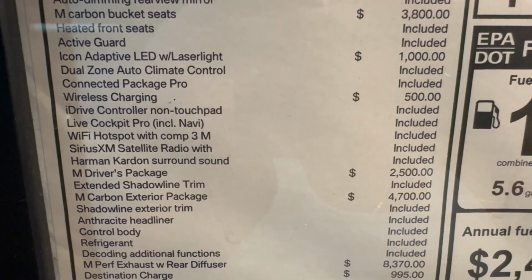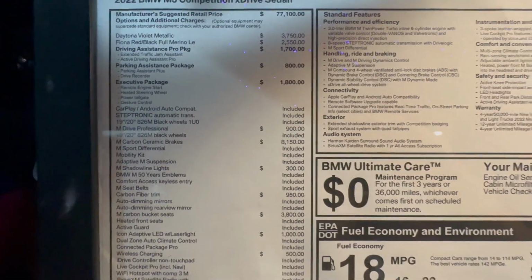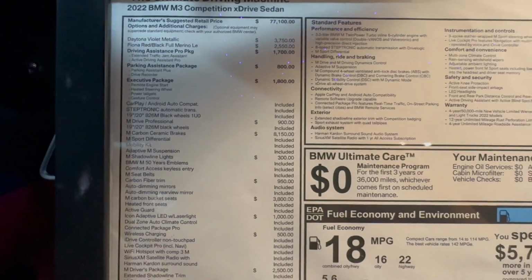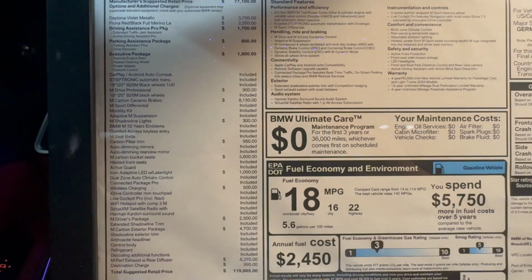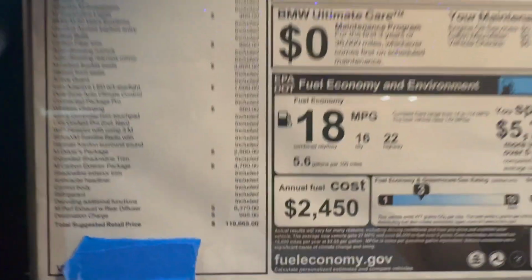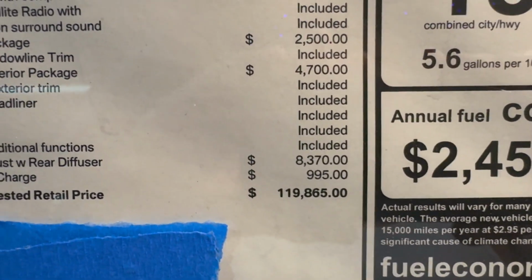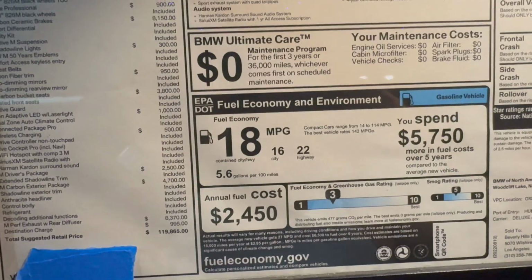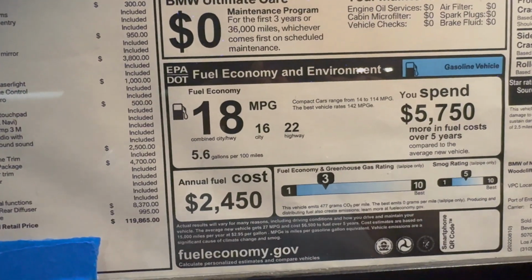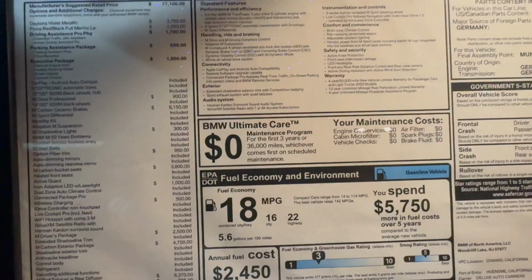I'm not sure if it's more or less, but guys, check out the big list of items that we have. That is crazy. And I'm sorry if my hand was a little shaky. I'll go ahead and give you guys one nice look over, and here's the grand total. $119,865. The annual fuel cost is projected at $2,400. That's only if you guys drive it in efficient mode.